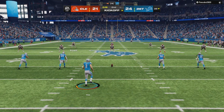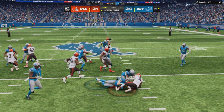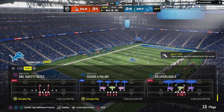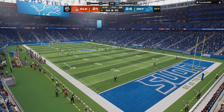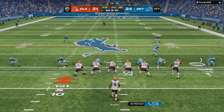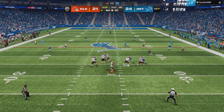So not much time to speak of remaining in this first half as the kick's away. And they're going to have really good starting field position here as that's taken up close to the 40. Drive about to get started. And with decent starting field position, they're maybe only a couple completions away from field goal range.